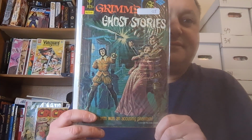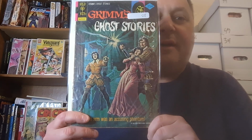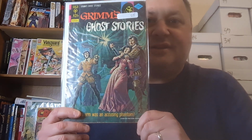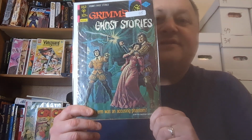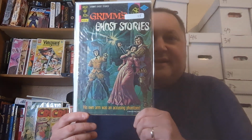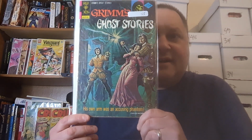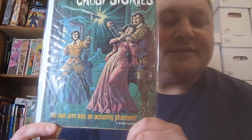Okay, here we have issue 28. This is definitely when by now Luis Dominguez is doing the covers, because there is a definite style change. I would say it's probably around 17 or so. I've looked at all the covers online for the issues I don't have, but for the most part, these are still pretty nice.